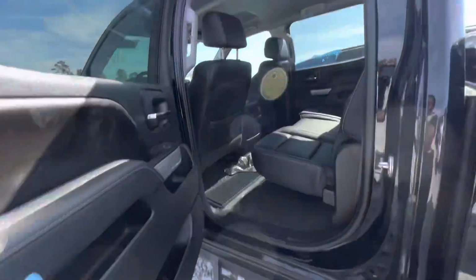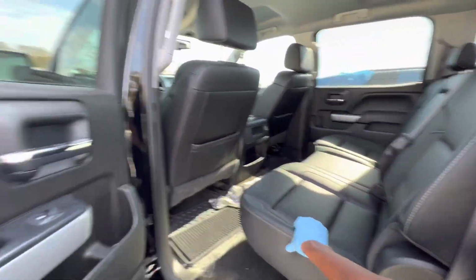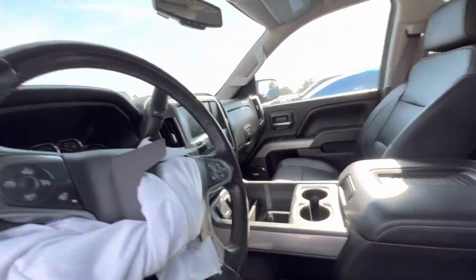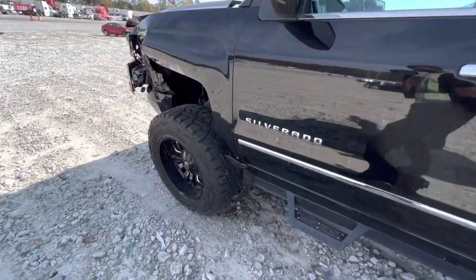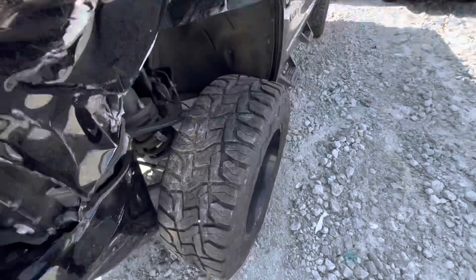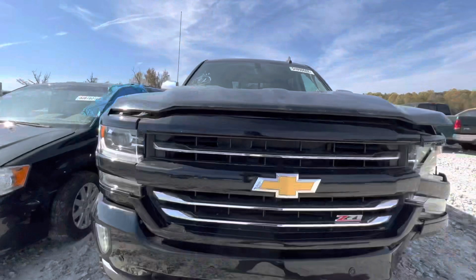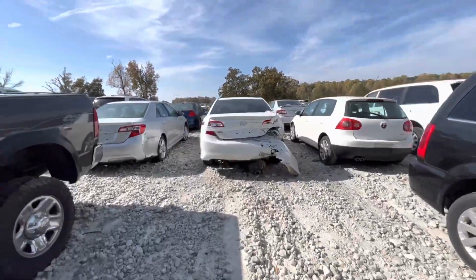85,000 miles on this one. Here's another truck. This one don't even got no power. Kind of like the one we was just looking at. This wheel looks tilted too. Oh, I think I seen this because I remember this tie rod being bent. Yeah, I did see this a while ago. All of these cars are still here from a long ass time ago. Yeah, man, this one's dead, man.